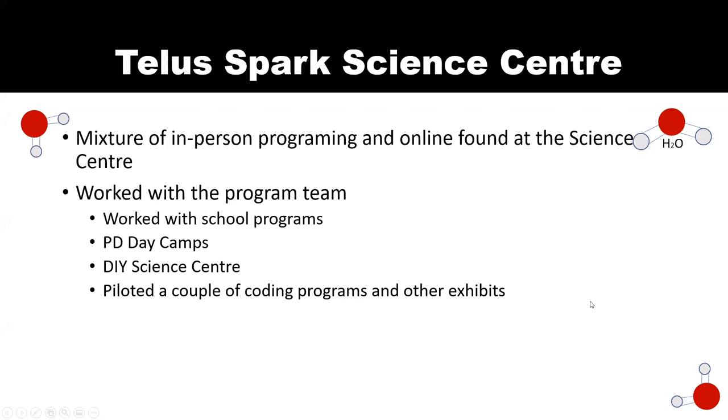So I was lucky enough to be able to be part of the informal education that comes with the programming at the Science Center. Such education experiences came from school programs, virtual do-it-yourself Science Center, which gets students building science exhibits with the help from Spark, PD day camps, and I even got to touch a bit on scheduling needs for institutions as well.